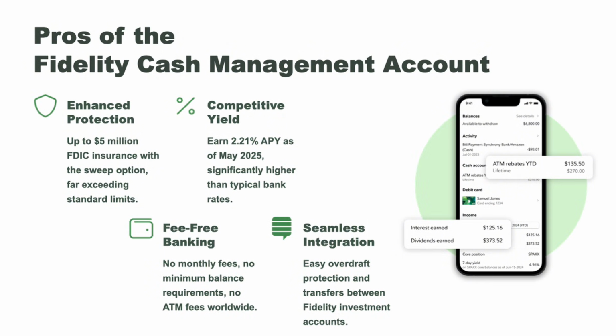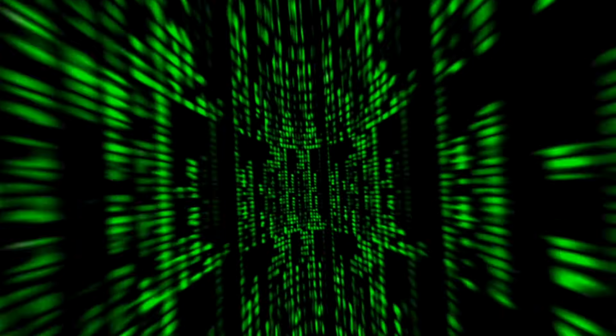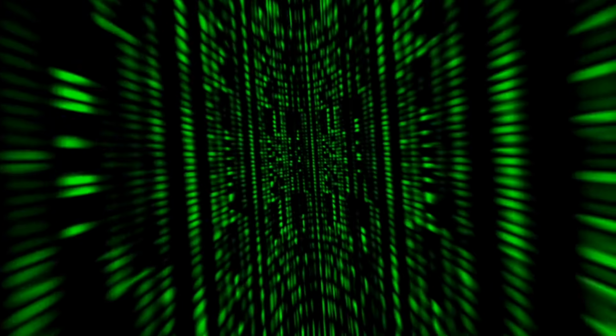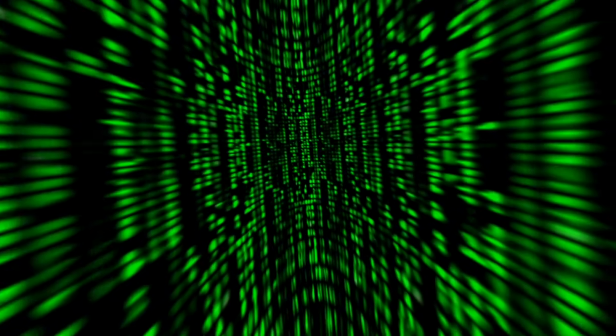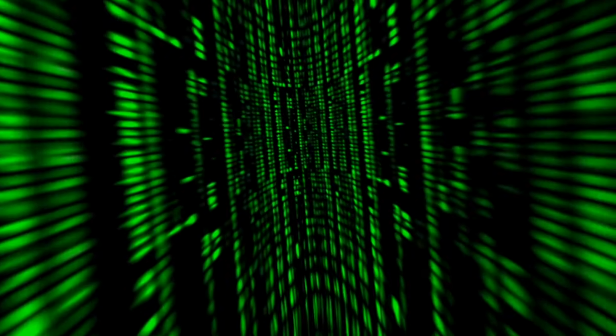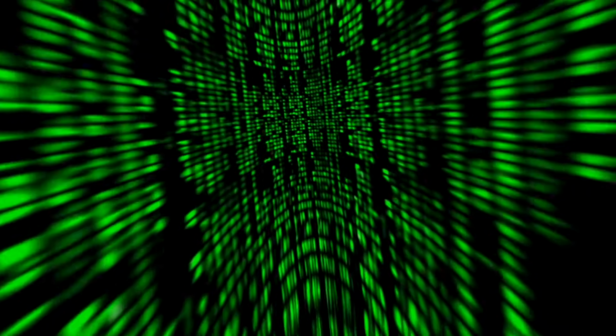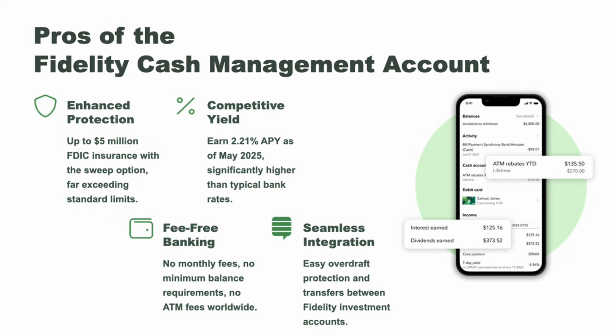That's very nice. Now, the seamless integration that this account has is definitely a pro if you have other accounts with Fidelity. You have easy overdraft protection, of course, if you have that, and then transfers between the Fidelity investment accounts are even more seamless and quicker than normal if you have another account with them. That's something I definitely noticed with a bank like SoFi, where you have a checking account, a savings account, and they have an investment account as well. At one point, I was using all three of those with SoFi, and it was completely seamless, fast.